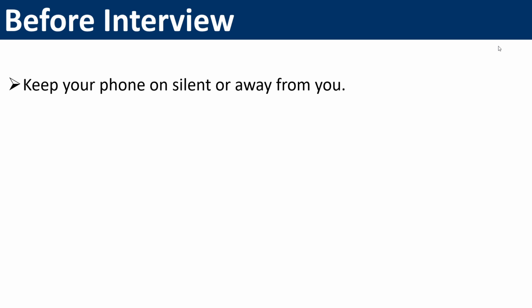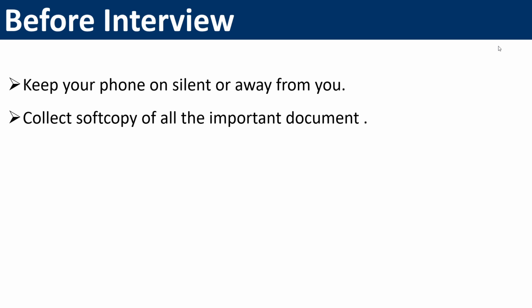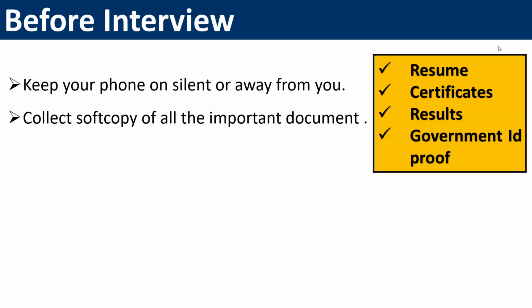And the next point is very important, which is to collect the soft copy of all the important documents like resume, certificates, results and so on in a separate folder on your laptop or the computer, so that during the interview if the interviewer asks you for any document, you will be able to show it without any delay. And this practice will also help you at the time of onboarding after your selection, because the company asks for these documents before you join the company.